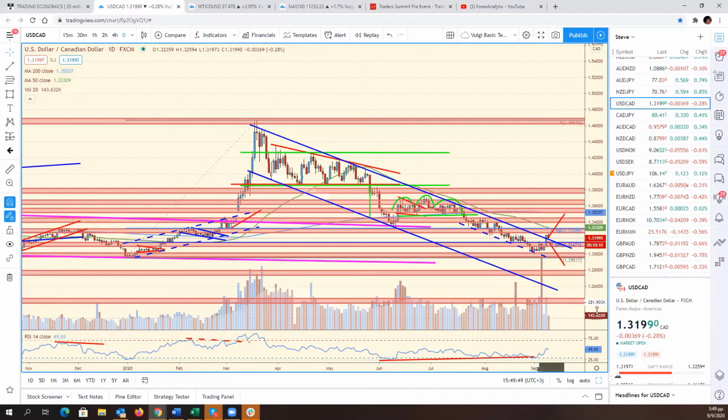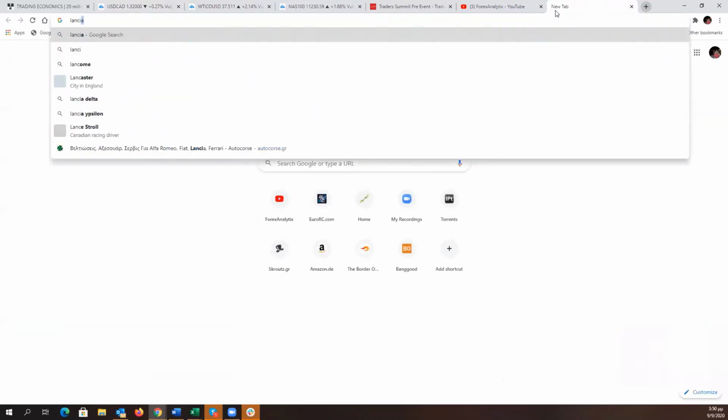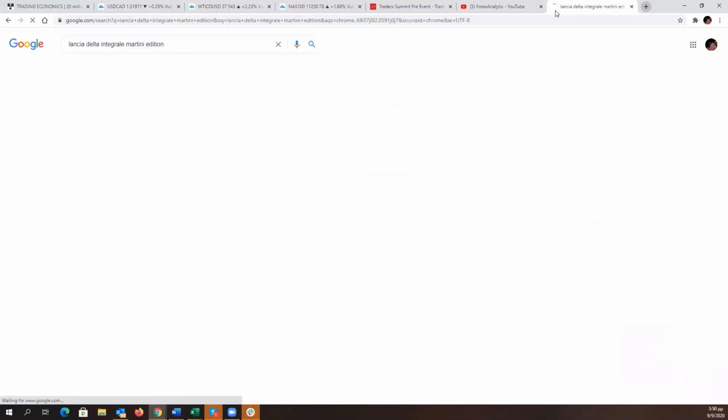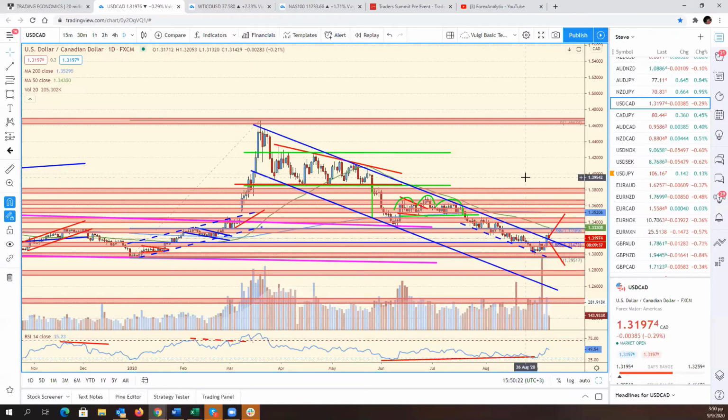With the exception of one single car, I was never into antiques, having to do with cars, because technology is important. I'd always prefer to have a newer one. There is only one exception. And then we're going back to chats. Okay. This one. An Integrale Martini edition of 1993. That's the only exception. What's that, an Italian car? Yes, Lancia Delta Integrale. One of the best racing cars.